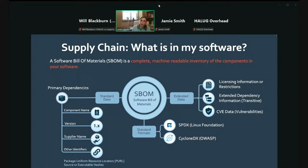But the most important information in here is your list of primary dependencies and identifying information for all of those primary dependencies. So again, those are NI packages, VI packages, or other non-packaged third-party components that your software is directly calling. For each one of those dependencies, we need to have a component name. We need good versioning information, supplier name. And then there's typically another set of unique identifiers which can be used to locate more information about that component.